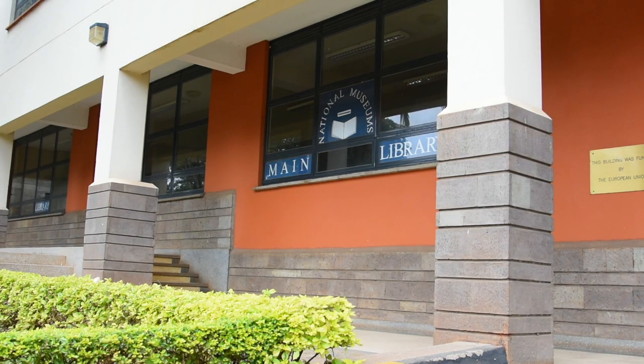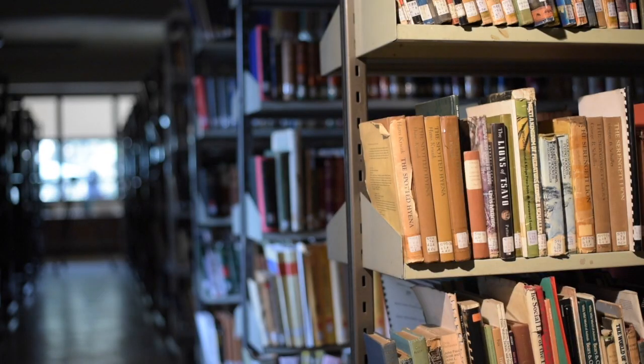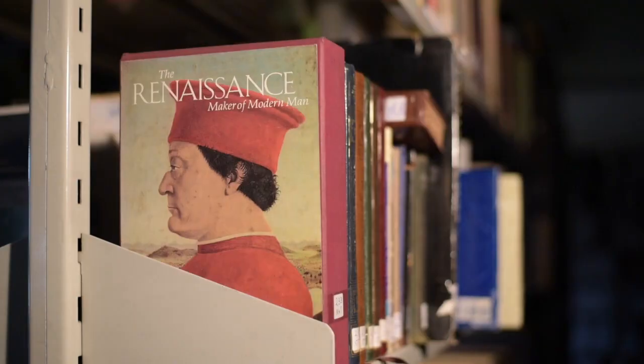Established in 1910, the Joint National Museums of Kenya and the East Africa Natural History Society Library is the best natural history library in Africa south of Sahara. This library boasts over 24,000 books, 40,000 reprints, and 1,700 journal titles, yet it is not well known to the public.